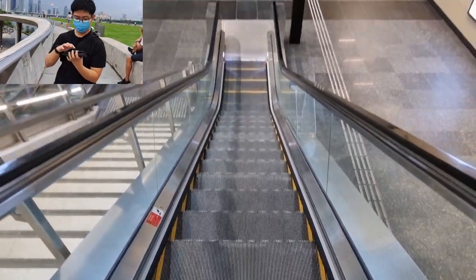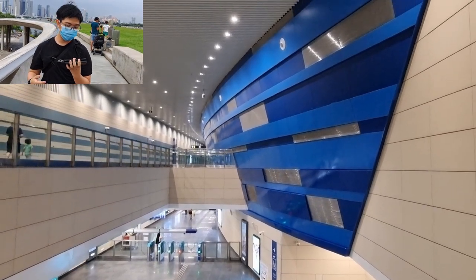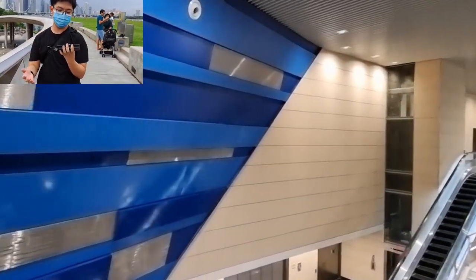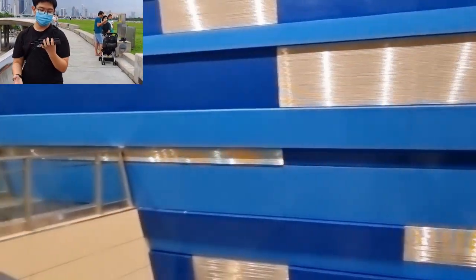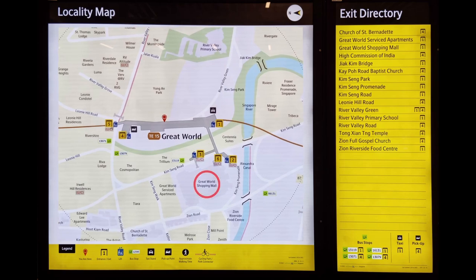So, we're now at Great World Station, and coming out of the concourse area, we can see that the station has a huge blue panel that gives off a nautical feel. To me, it looks really similar to Stadium Station on the Circle Line. And with the opening of Great World Station, you now get easier access to places such as Great World City Shopping Centre, River Valley Primary School, Kim Seng Park, and Zion Riverside Food Centre.